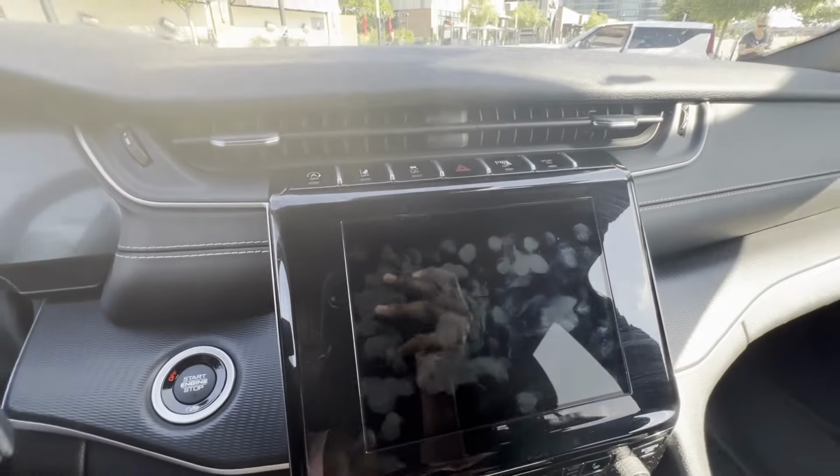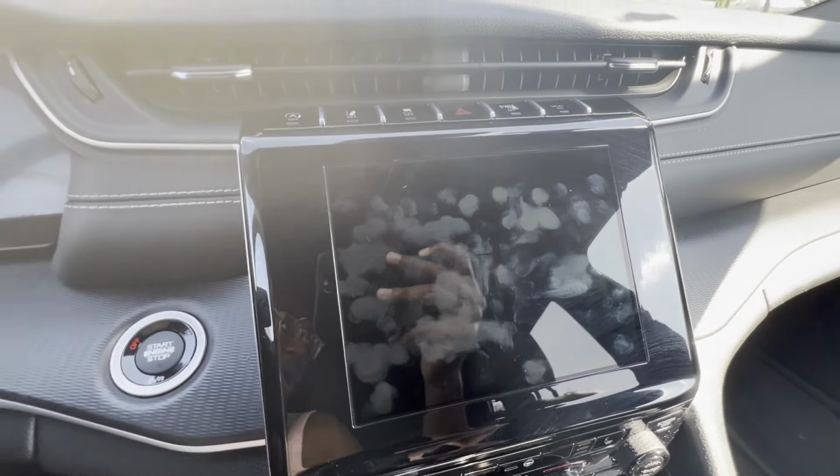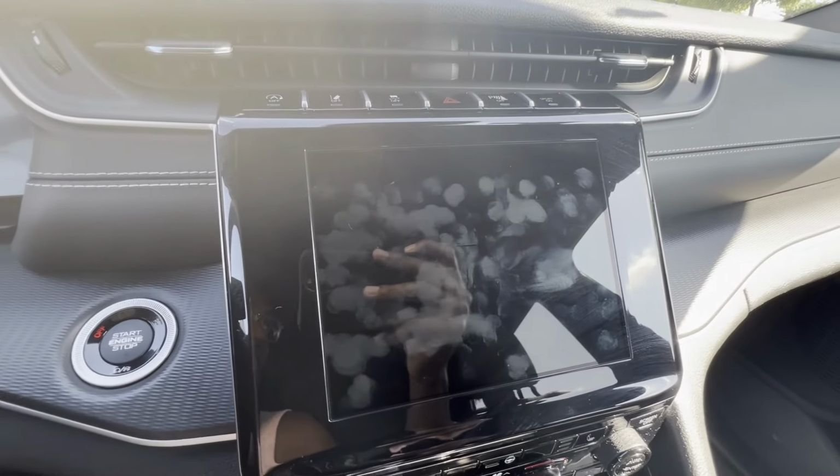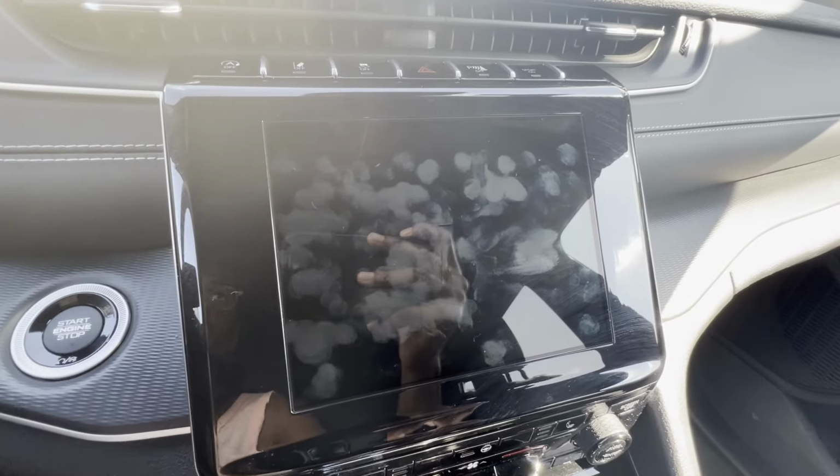So we have this one screen right here. I might want to turn on this car because I immediately started boiling. It is 100 degrees outside. I guarantee the inside of this car is like 130. So I feel like an oven fried chicken roast right now.